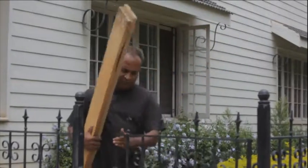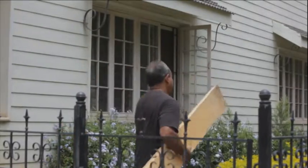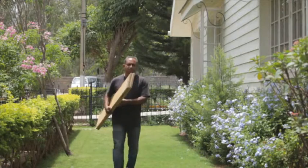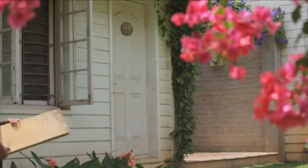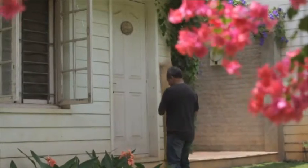So when I get that piece of wood, bring it to my workshop, then I make something original out of it, transforming it from an old piece of wood that was somewhere into something that could be useful maybe in my house or maybe in somebody else's home.